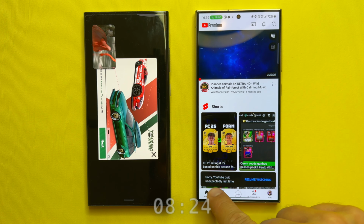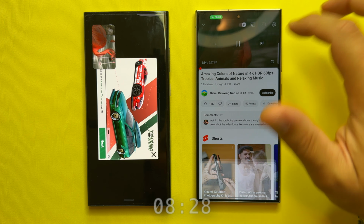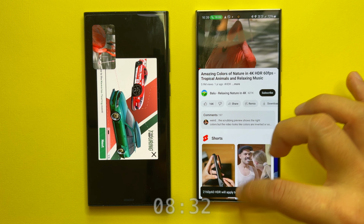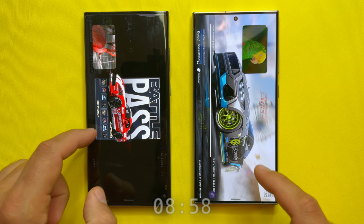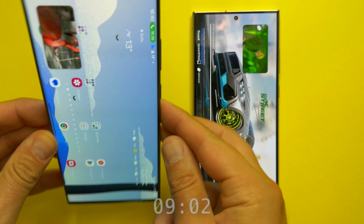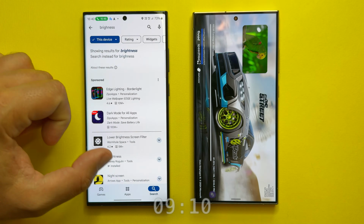Oh, sorry, YouTube quit unexpectedly last time. Exactly the same happened also on the S23 Ultra. Well, it's just a lot of things going on for the phone. So let me just try to put this back in picture. Right now it seems that the S24 Ultra is already dimming the brightness to a level that I do believe is really below 50%.